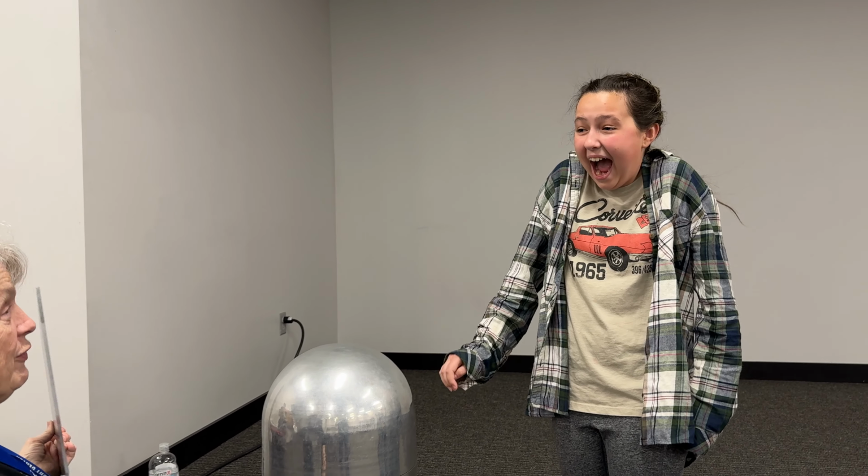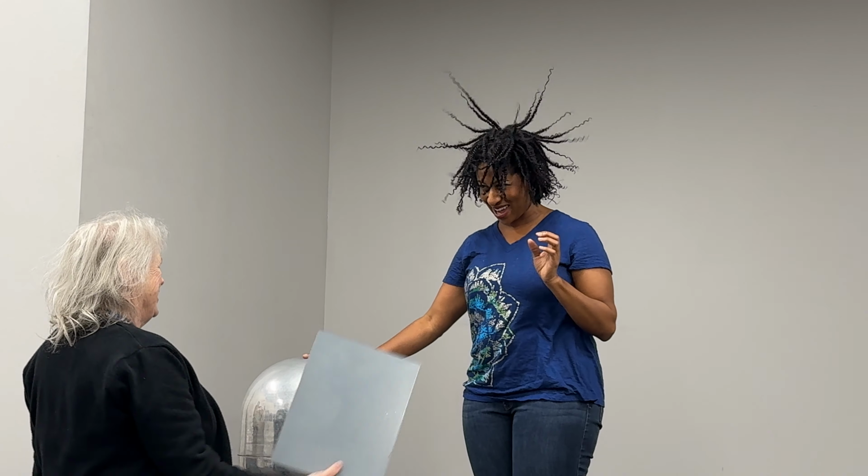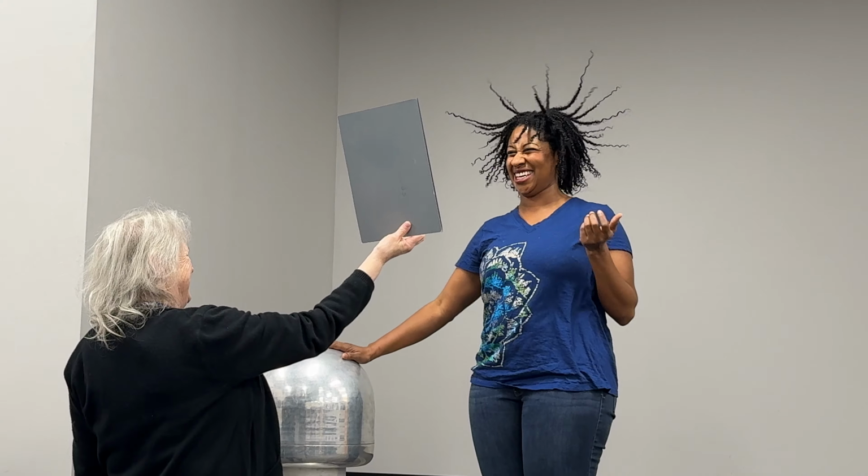Oh, there. On up and down. This is what it's making a picture of. Shake some more. There you go. Very nice, very nice. Static electricity is created by friction.